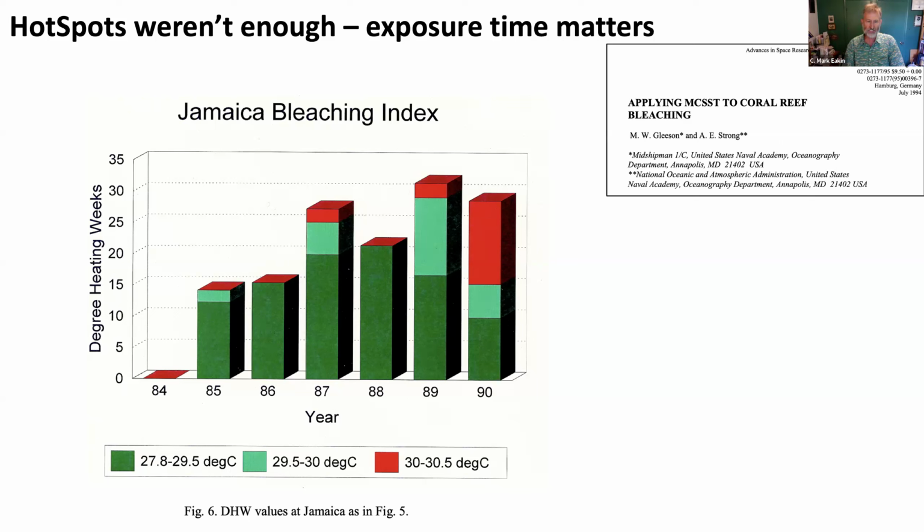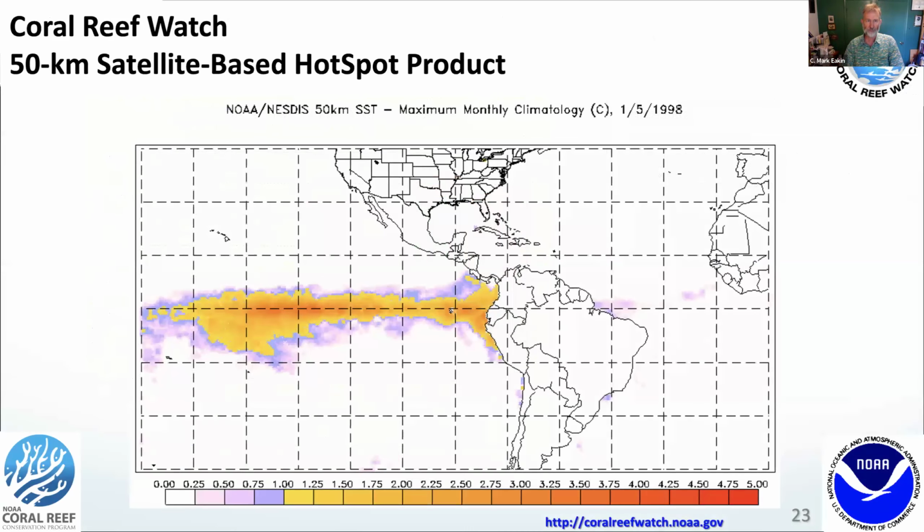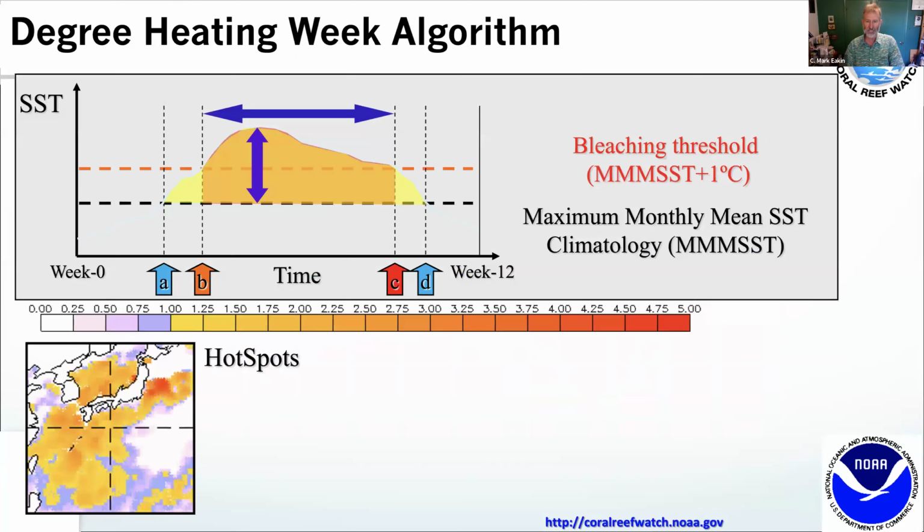But early on, seeing that as the temperatures increase and how long they increase makes a difference. And for bleaching, it's a combination of both the temperature, or I should say the anomaly, as well as how long you're at that anomaly. So that took the hotspot product that was already in place, and they started developing how to add this up.